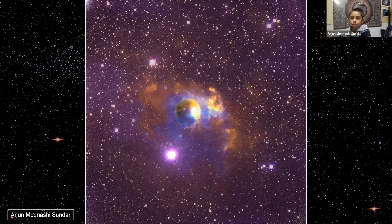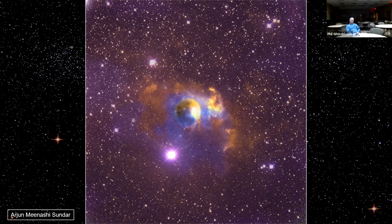So this is the Bubble Nebula reprocessed. I'm not liking some of the purple artifacts outside, but I still like the detail which I brought out on the bubble compared to my previous version where the bubble wasn't as prominent. So I liked it for that. Yeah, no, we're watching you get better and better every week here, every month.